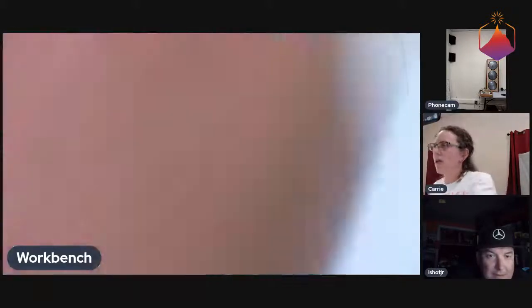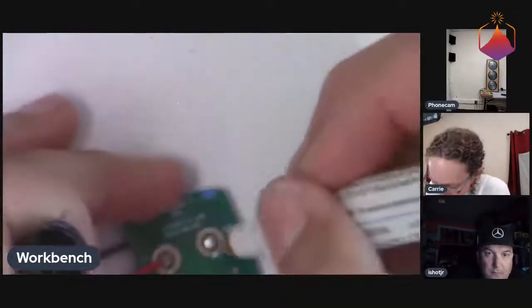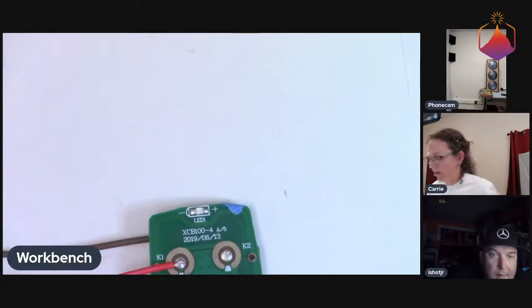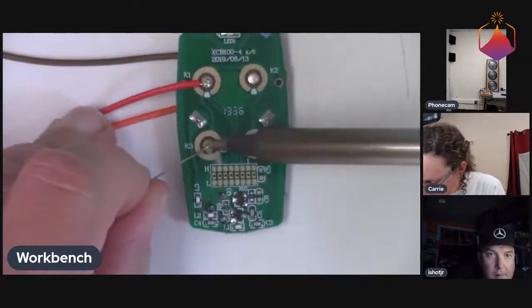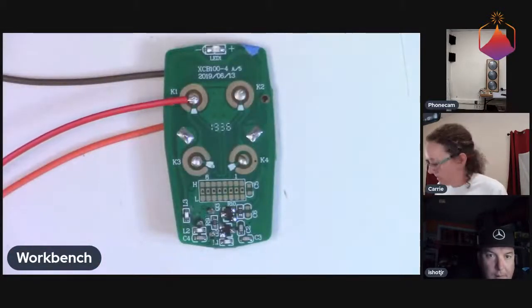Yeah. All right. And I'm also going to add a little bit of flux just to make it flow nicer. Oh, that's K4. I think I want to go to K3. So I'm going to tin this other little guy. I think I want that to be the green one because I'm guessing that is C. I'm guessing that is button C.